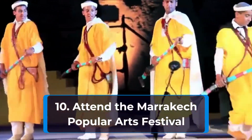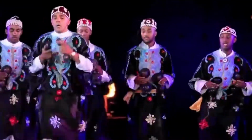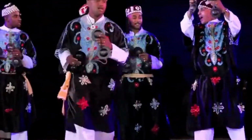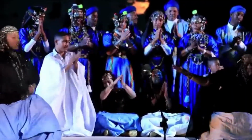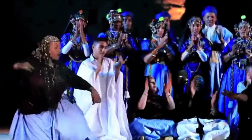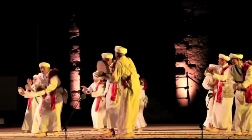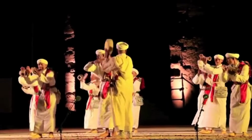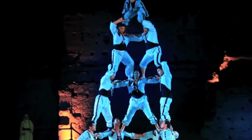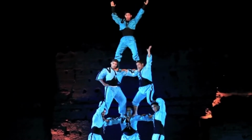Number 10. Attend the Marrakech Popular Arts Festival. Traditionally held in June or July, the Marrakech Popular Arts Festival is one of Morocco's most eclectic annual festivals. It attracts folk singers, traditional dancers, fortune tellers, acting troupes, snake charmers, fire swallowers, and more from all over the country and overseas. These performers entertain the crowds in Djemma el Fna and the 16th century El Beiti Palace in a series of open-air events, all of which are free to the public.